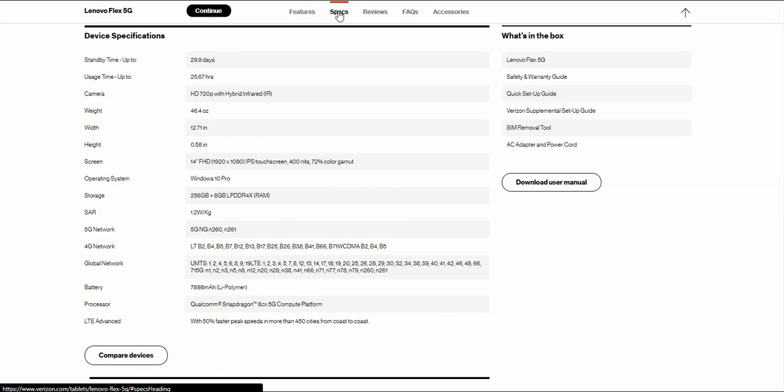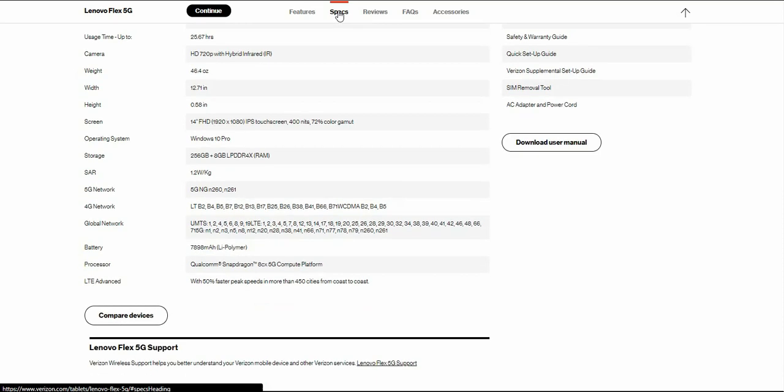I don't know. You have a 14-inch Full HD touchscreen IPS display that's 1920 by 1080 pixels, 400 nits. Windows 10 Pro installed, so you get Windows 10 Professional on here. So pretty nice. Your storage is 256 gigabytes with 8 gigabytes of DDR4 RAM, so there is no micro SD on here, so all you get is 256 gigabytes of storage, and that's it. But you can use cloud services like OneDrive for that.